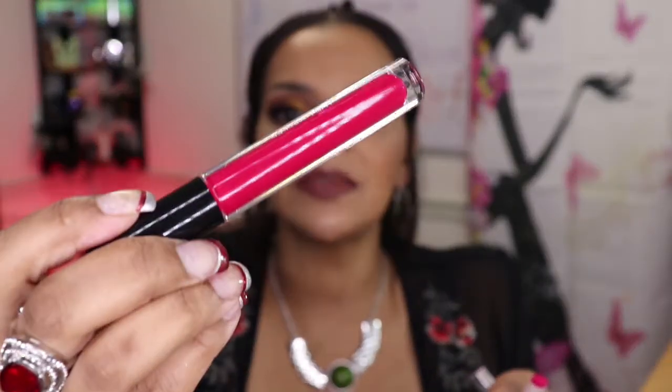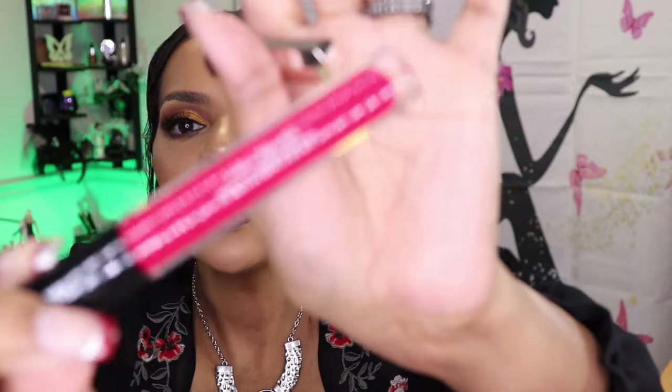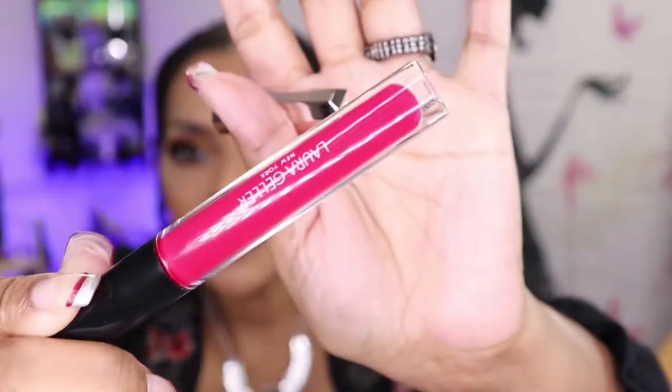I forget if this Laura Geller was from Ipsy or Boxycharm. But when I opened my box and I saw this and I saw this color, I was highly disappointed. I was so disappointed to see this. It's a hot pink color. And I'm like, what? This is not my journey. Why are they sending me this hot pink color?